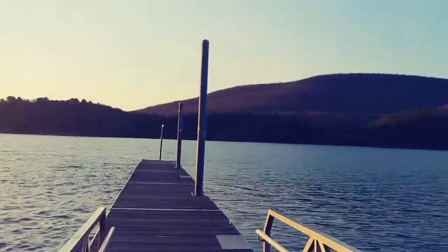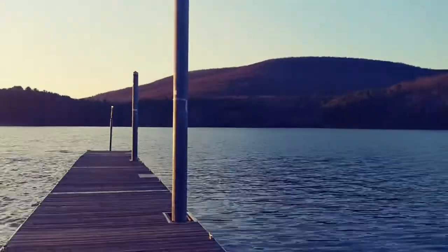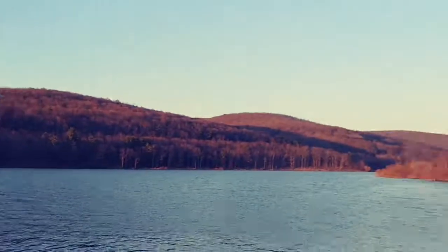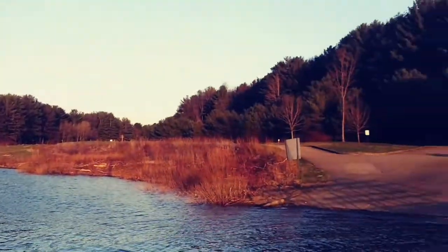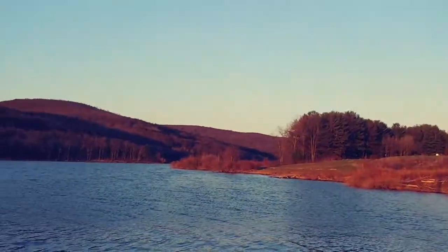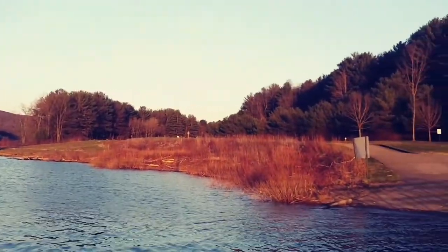This is quite some guides here for the floating dock. Of course, they regulate the water height for whatever purposes they see fit. All right, the wind going, it's rocking a little bit out here. Again, Willow Bay Recreational Area. Created lake. It's just beautiful here, just south of the New York, Pennsylvania border.